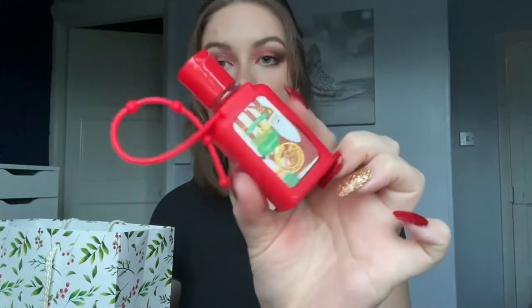She got me a couple of face masks. I love receiving stuff like this at Christmas, like I say. So she got me some, I believe these are Superdrug face masks. She got me this adorable little hand sanitizer gel. I'm actually going to attach this to my keys. Also got me a mascara.